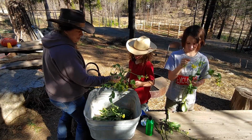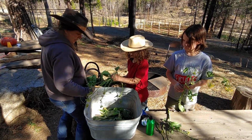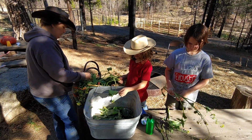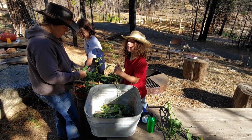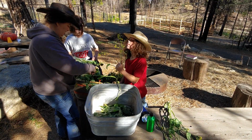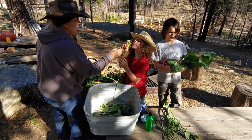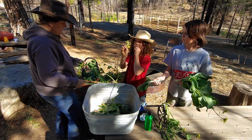Cauliflower. That one looks like it has some caterpillar dots on it. And cabbage. So if you want to save the really good broccoli heads, if they look good, you can put those aside. Look at this one. If they have purple on them, they're not good. But if they're green, you can put those aside. Or you can eat them.